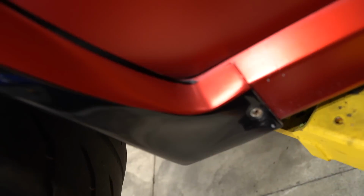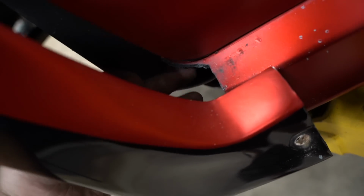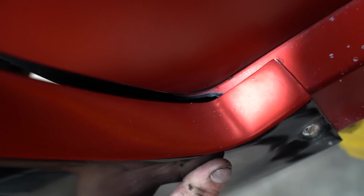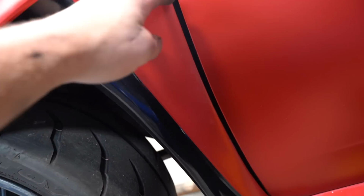I honestly don't think there's much we can do. Some of this skirt probably shouldn't have been cut off, and it would look much cleaner if you didn't see that cut back there. But being that this over fender piece is now the new fender, that creates this body line here, so there's not a ton we can do to make it fit any better.